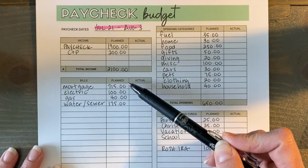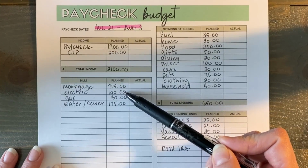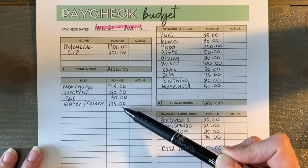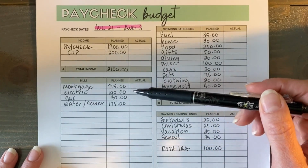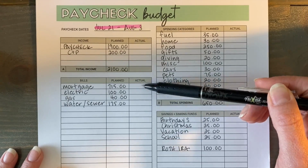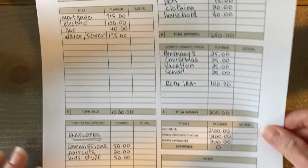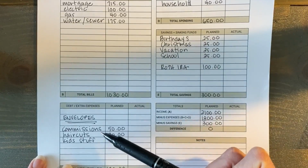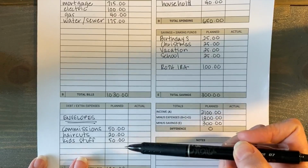Again, we have our mortgage transfer of $715, our electric bill I'm estimating at $100, our gas bill I'm estimating at $40, and our water and sewer I'm estimating at $175. As I said last time, when those bills come in, I will log the actual amount of the bill in the actual column. Now, the thing that you'll notice on this paycheck is we do have 3 cash envelopes that we are still stuffing in cash envelopes because they're things we'd like to have cash for.